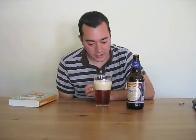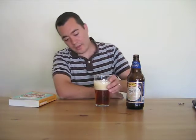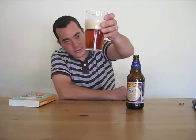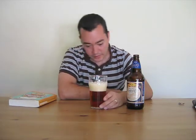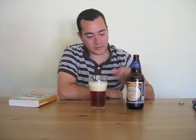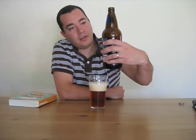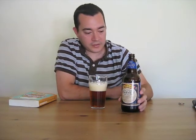Cream color head, small light bubbles, definitely a light head. And then if you see the color, definitely an amber color, low carbonation it looks like in there, not a lot of bubbles. It looks very attractive. I think that the label on the bottle is also tremendously attractive. That's one of my favorite parts of microbrews and craft beers, the distinctness of the bottles.